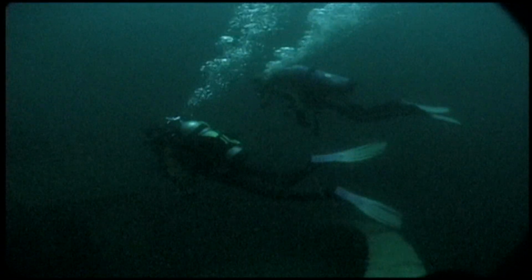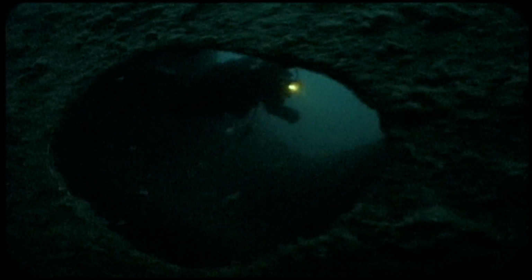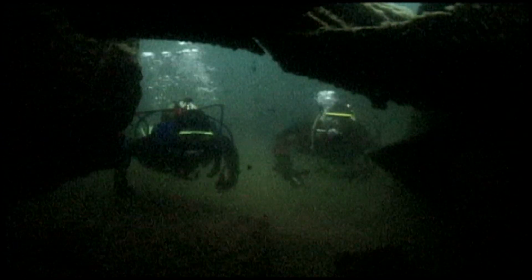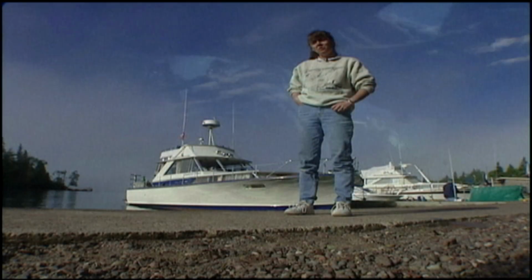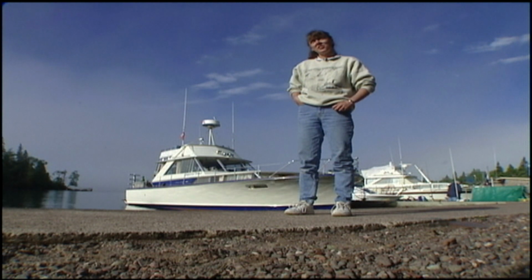You come down and you see this incredible structure in front of you. You can actually go inside, swim around the engine, see the generators. One of the wrecks, the Emperor, actually has a milk jug sitting on the galley stove, and it has curdled milk still in it. So there's a lot of big things to see and also little things.